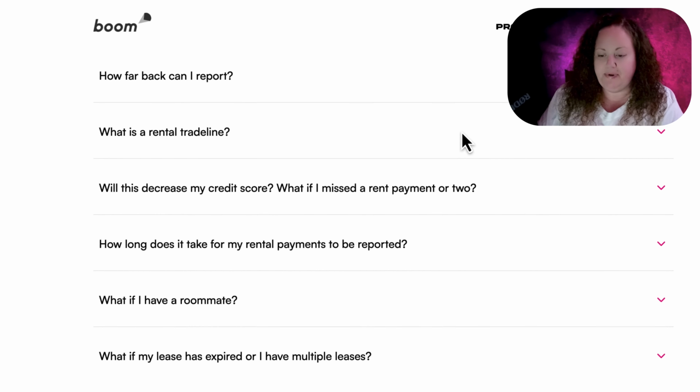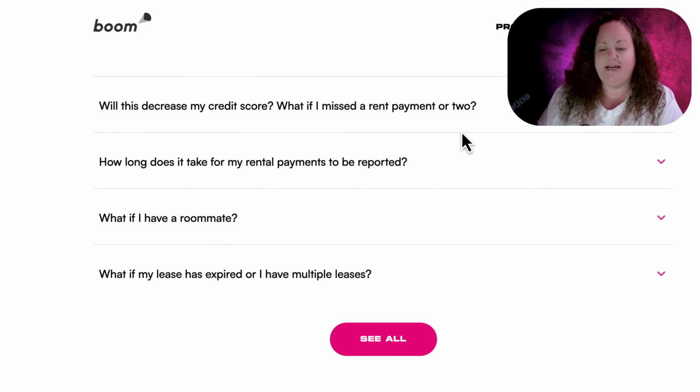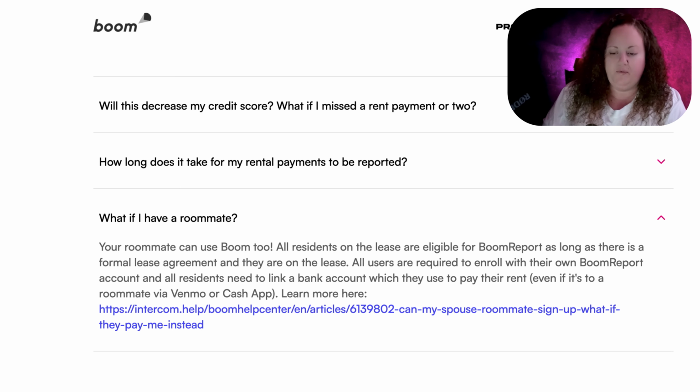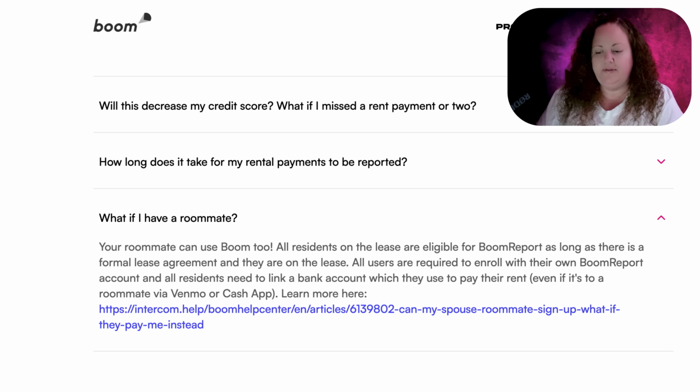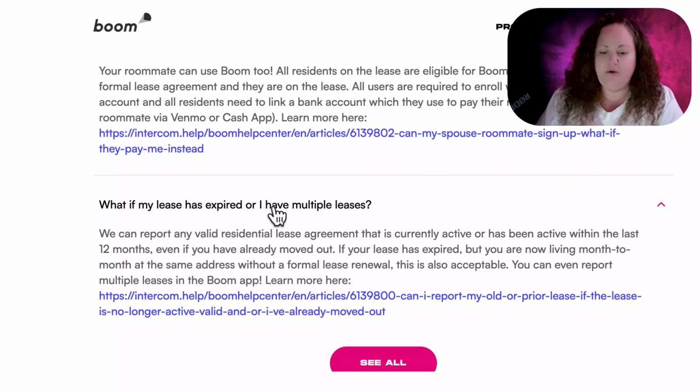So there's a lot of benefits here, and you can always head over to their website to walk through some of the frequently asked questions, but honestly, they cover it pretty much all. If you have a roommate, all residents on the lease are eligible for BoomPay, so that's great. You can all build credit with BoomPay. And again, it reports to all three, no contact with the landlord, which I love. And you can report expired leases if you've already moved out.